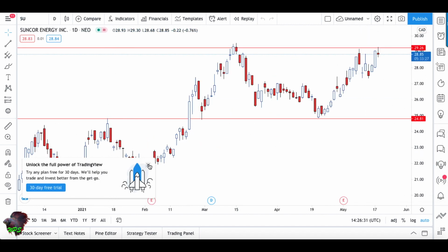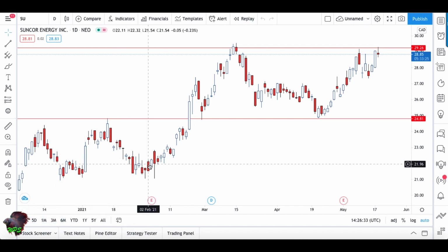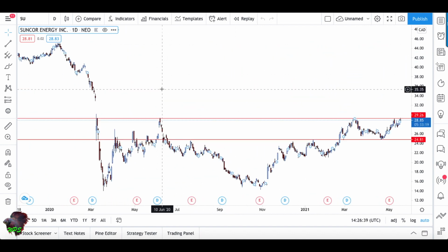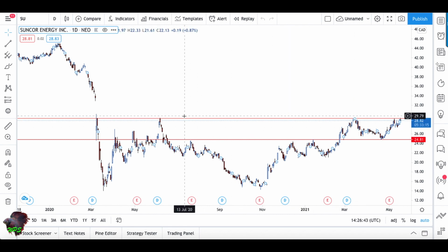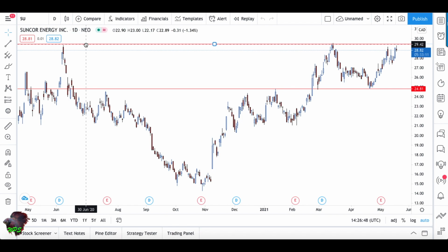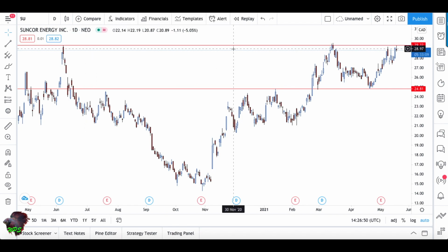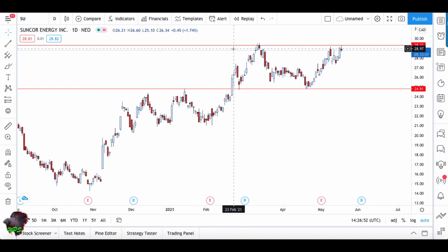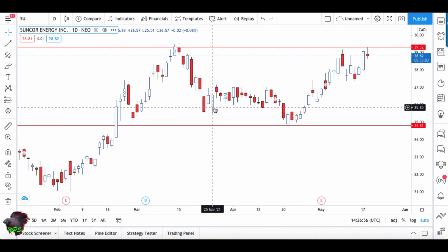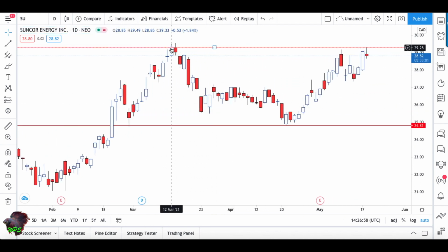Suncor Energy, interesting one. We had a fake out right here, okay? This is a fake out right here, and this was marked because of this peak. So this peak and this peak, they match. Let me just refine this a little bit. So the top of that one, perfect, there we go. Now we can see that market came to that point. This candle closed right on that line here, was not able to break out.